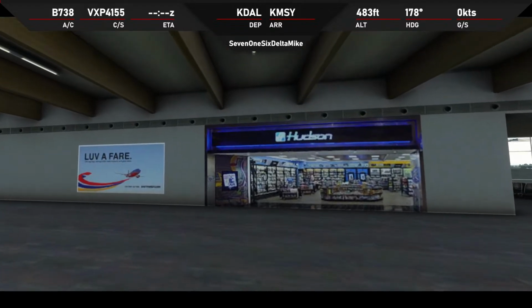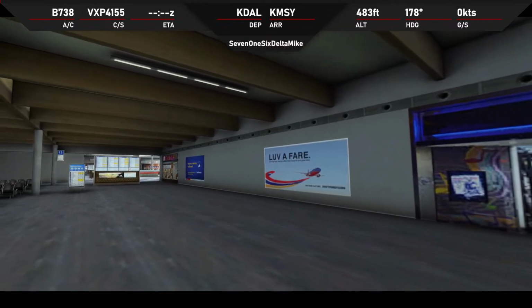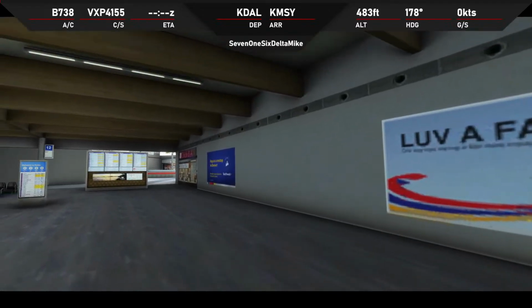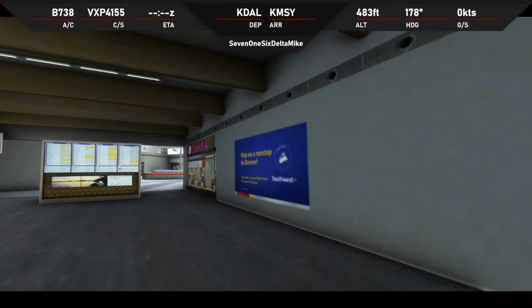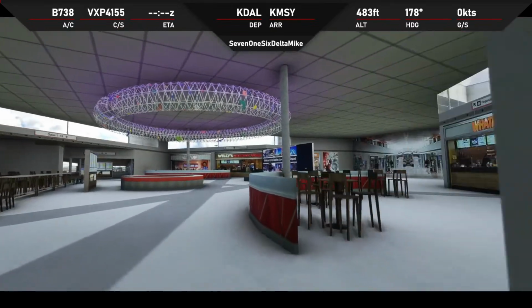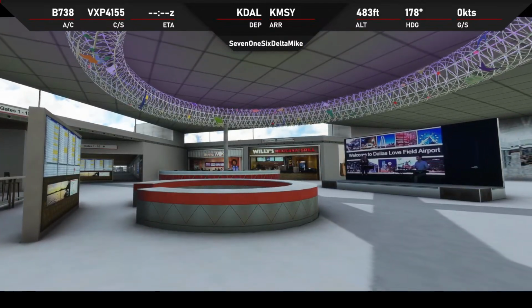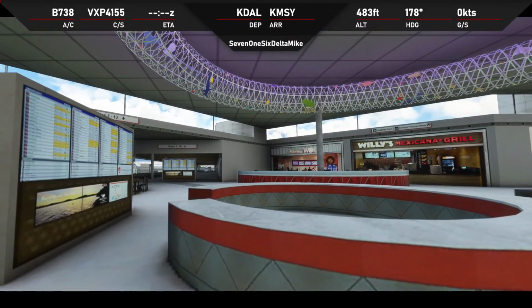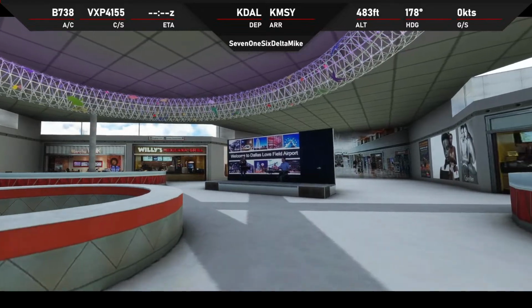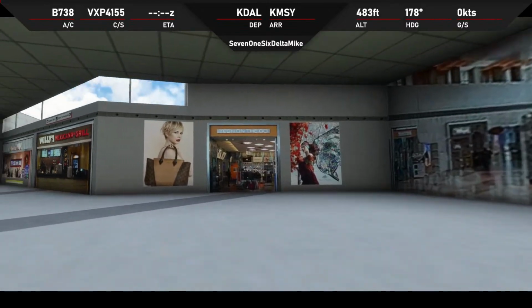I forget who makes this. I picked this up off of iniBuilds' website, or iniBuilds' manager, I guess it is. It's pretty well modeled inside. Got Whataburger here, Willie's, Chick-fil-A. So yeah, you got the departures. It's pretty neat. Welcome to Dallas Love Field. Flown in and out of here a couple of times in the real world.